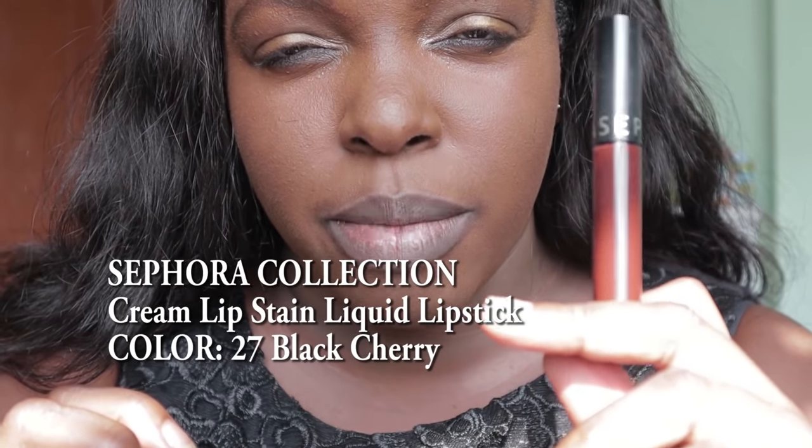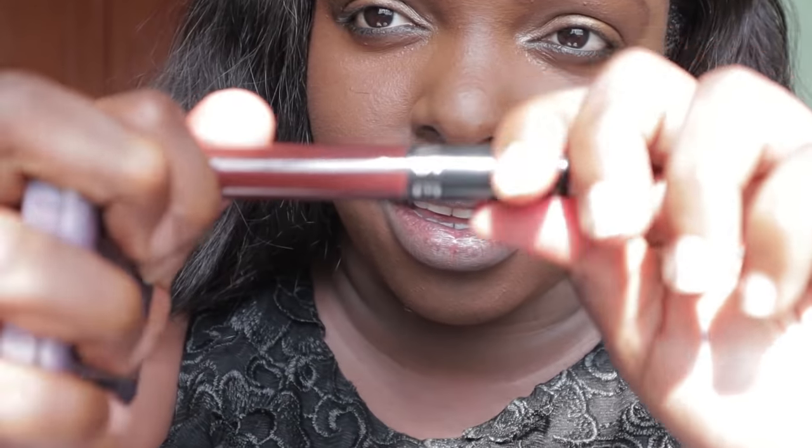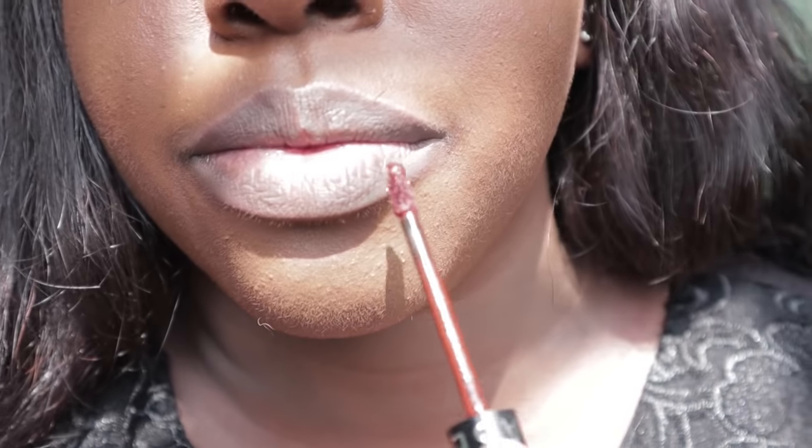How I came across it is by a Sudanese vlogger, I guess. If I remember I'll put her name here. She swatched this and I loved it so much. So it looks like this. Everyone has been complimenting me about this lipstick. They love it so much. So let's swatch it.